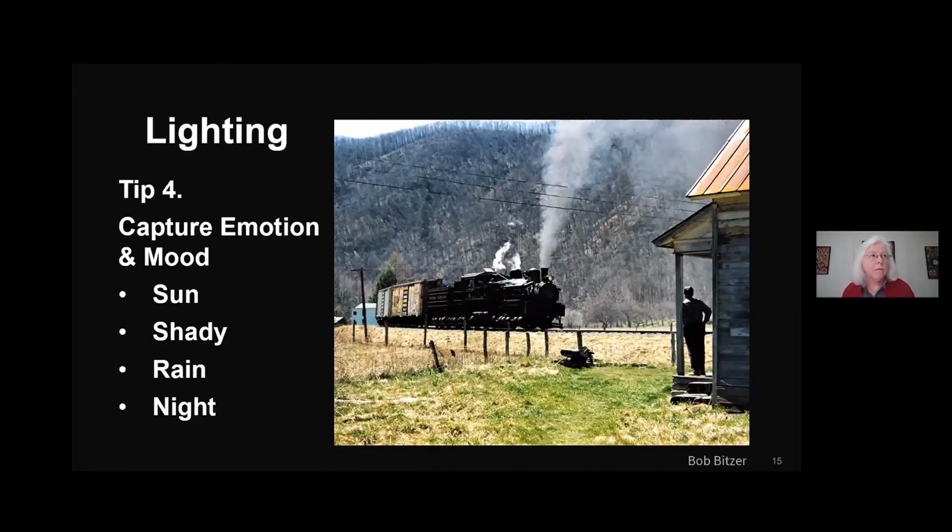So tip four, lighting. Photography is about light, so capture the mood and the emotion that you're looking for. Sun gives you one kind of emotion, as in this picture. You have bright sunshine, and you can get the striking contrast on the locomotive and on the man leaning on the porch step there.